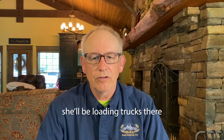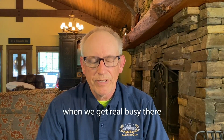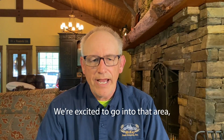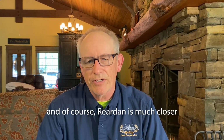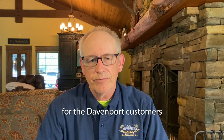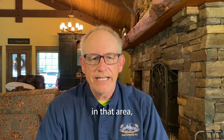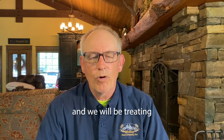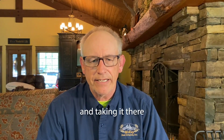She'll be loading trucks there. We will also have people to help her when we get real busy there. We're excited to go into that area. The Harrington people are only about 20 minutes away, and of course Reardon is much closer, as are the Davenport customers. So we're hoping to provide you a good quality source of seed in that area, and we will be treating seed in both the Reardon and Almira locations and taking it there.